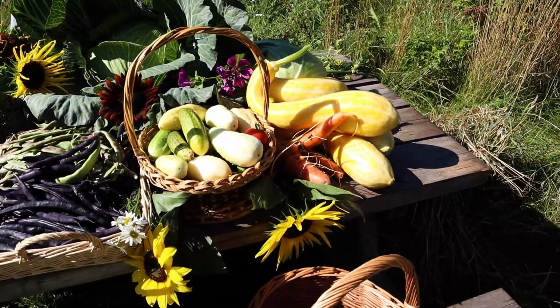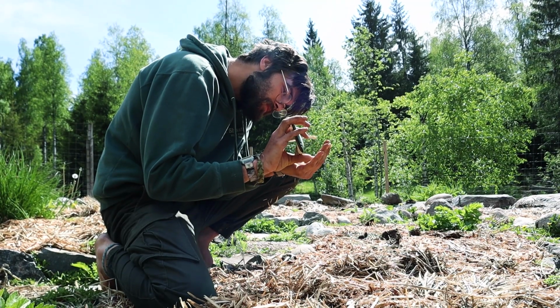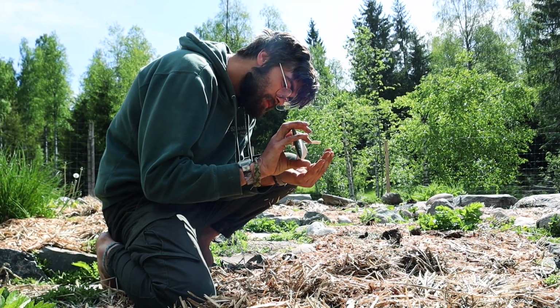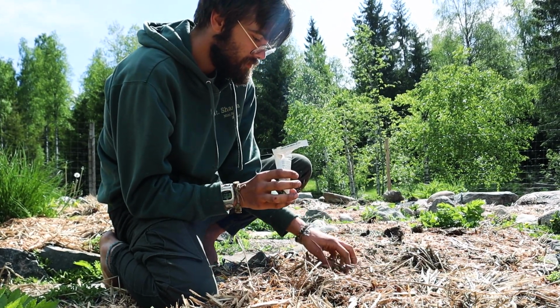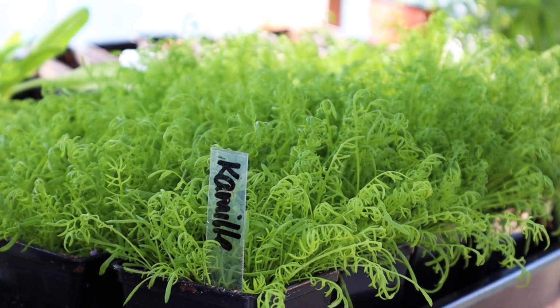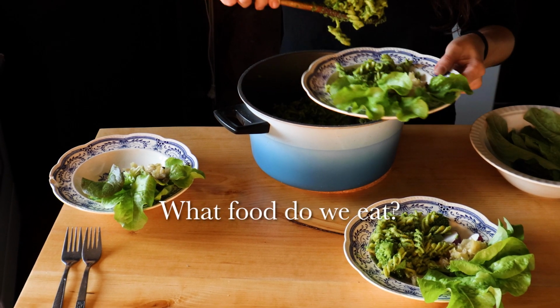Therefore, I've created a list of 5 things I take into consideration when planning and planting the self-sufficient garden that might be helpful if you're planning your own garden. The first question I ask myself when I plan a garden for self-sufficiency is, what food do we eat?